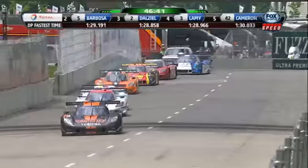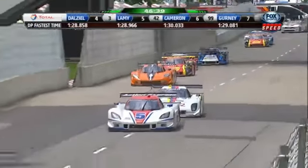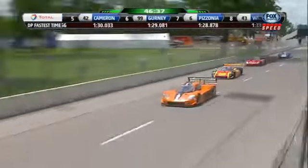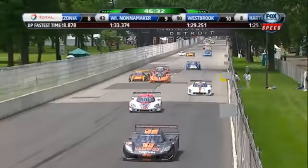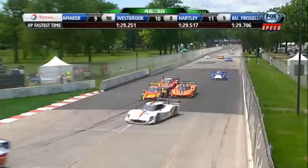Well, we're back to green, and the education right now for Gustavo Jacquemin, pretty expensive. And just beginning, one would guess. Well, the good news for him is he didn't get that second. Look at Dane Cameron down to the inside of Pedro Lamy and takes the position.